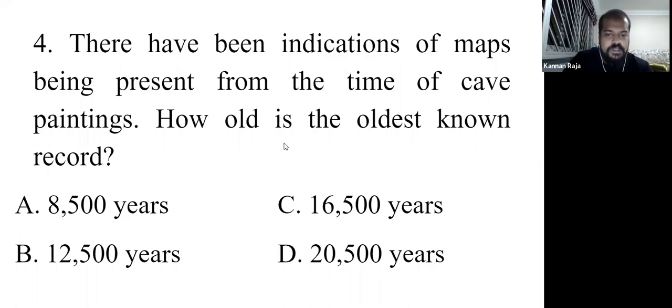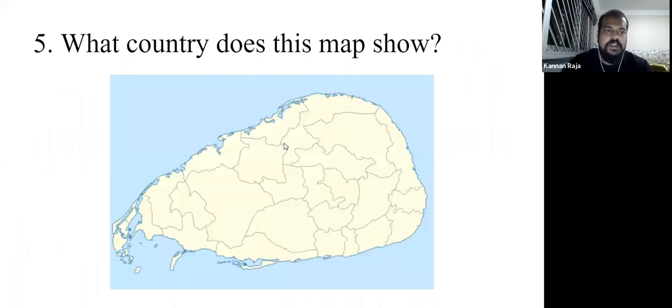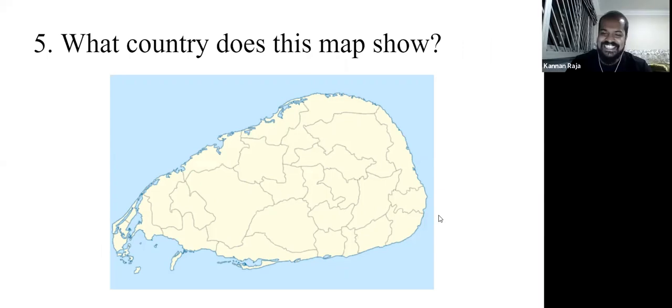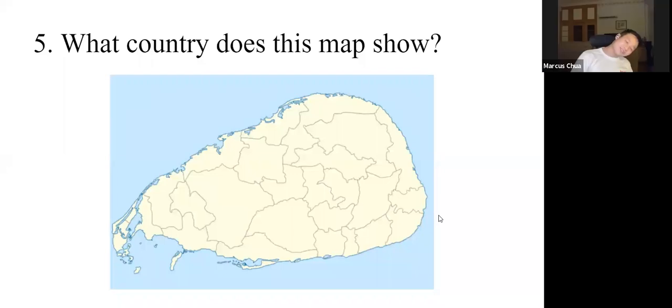Okay, moving on. The last one, what country does this map show? I see that some of you are having the right idea. Yep, I see Sichuan turning his head around. Could it be upside down? Could I have inverted it? Could I have stretched it out? Was this landmass really a circle? No one knows. Yep, it looks like an avocado to me.